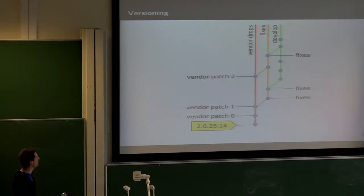Then I have a second branch where I apply fixes to the kernel, and I'm merging the new patches as soon as they are available. And then I have a third branch where I do my development, where I merge stuff from the fixes branch. So I can, at any time, have the pristine copy from the vendor, the vendor kernel that builds, and my own kernel.